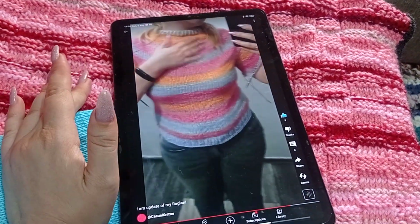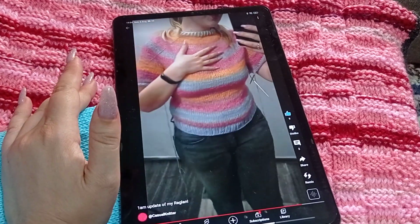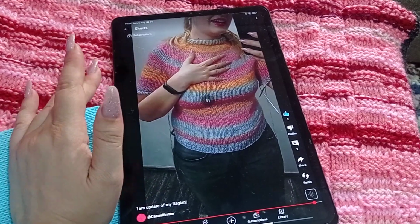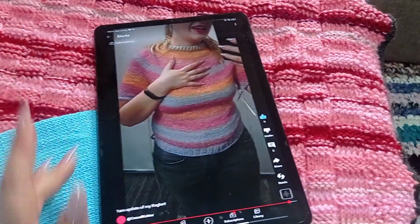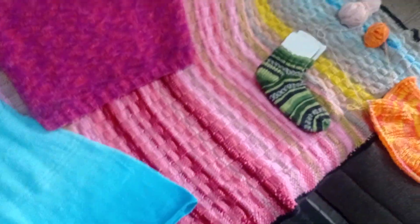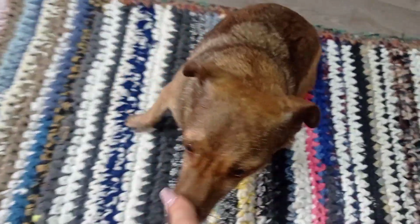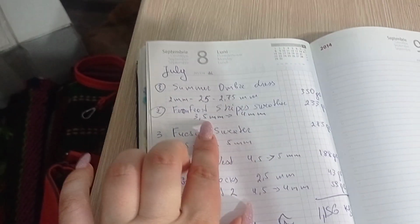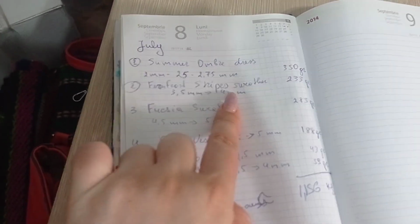On the 13th of July, it was my mom's birthday, and I took this one and another sweater for my mom to try. And she selected this one, so I'm really proud of that. Finally, I made something for my mom, something that she can actually wear. Sorry, again my dog, sweetie, please let me speak. So I used 3.5 millimeters to 4 millimeters.